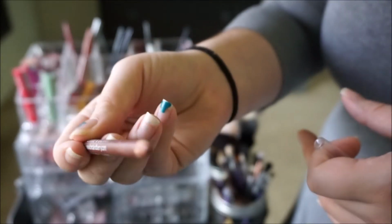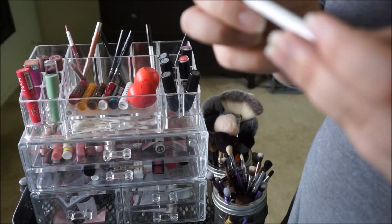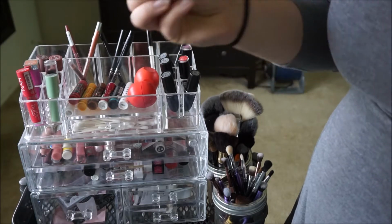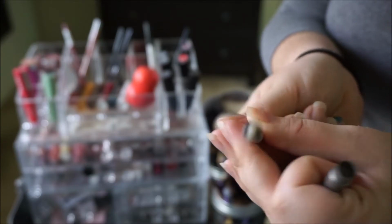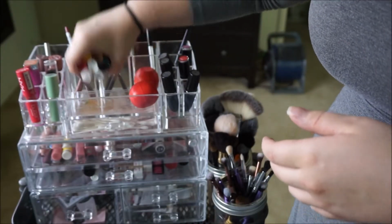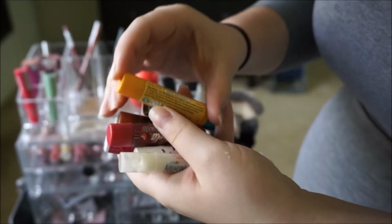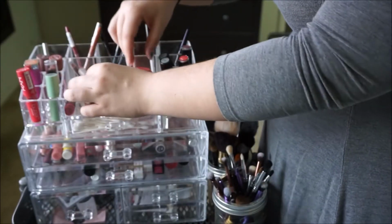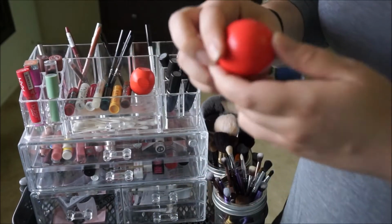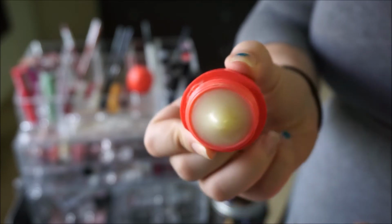It's so perfect. And then I also got this in my Ipsy bag, and it's an Urban Decay Ozone. It's like a lip liner primer, which is quite nice. And then in the middle, I just have a bunch of different chapsticks. Seriously, all different types. I have like Burt's Bees, that is my favorite. 2 of these, I don't know, EOS lip chaps. Like this one is almost gone.